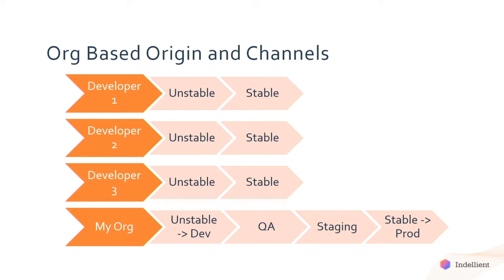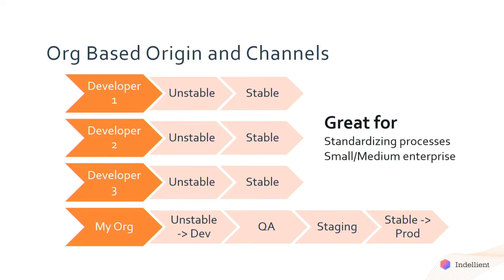In any case, all of the organization origins should always be controlled by CI, and we will definitely talk about pipelines later and what these look like. So in this case, a single origin to manage the promotion across environments really kind of standardizes this release process, and it kind of narrows that gap to production. A downside is that it can cause bottlenecks since it is centrally managed, and sometimes that might not work out. What we've found is this is great for small, medium enterprises, where there's lots of cross-team communication and cross-team functionality.